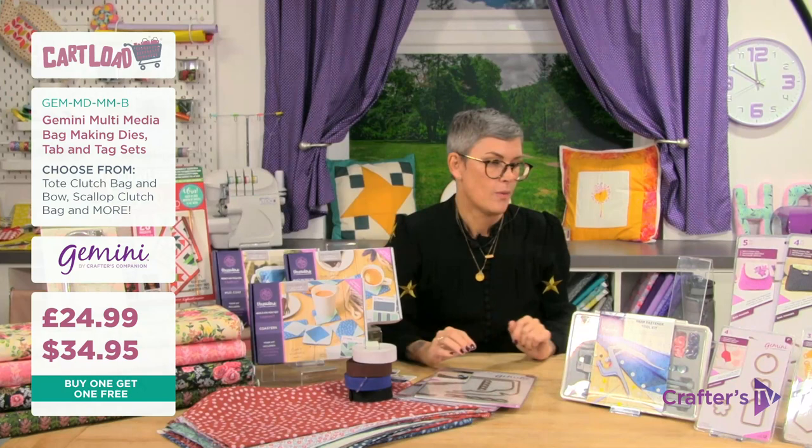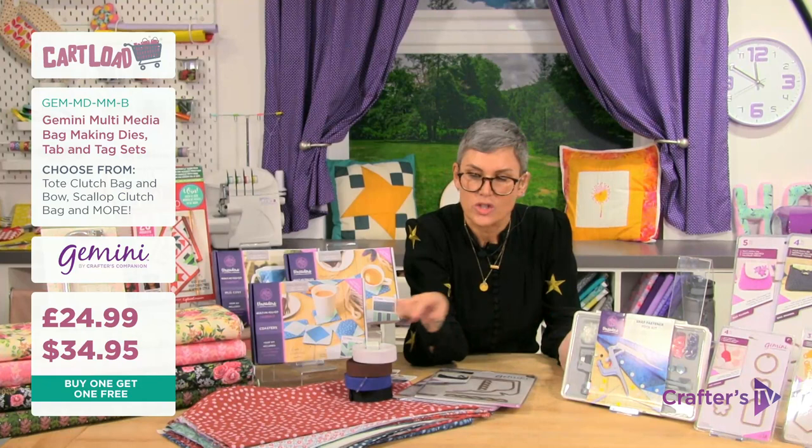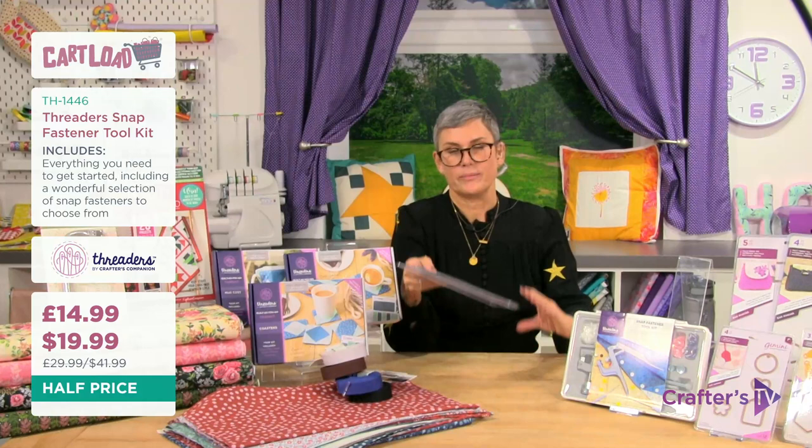Why not also, if we're talking about Lizzie's favorite, the snap fastener toolkit, you could also add the snap fasteners to your strap and your bag, and then you can remove it. See, look, occasionally I have genius ideas.